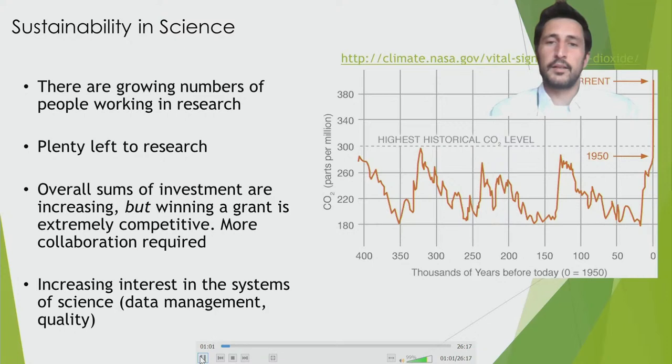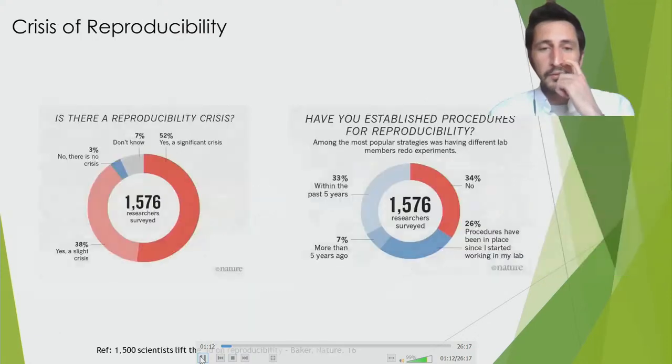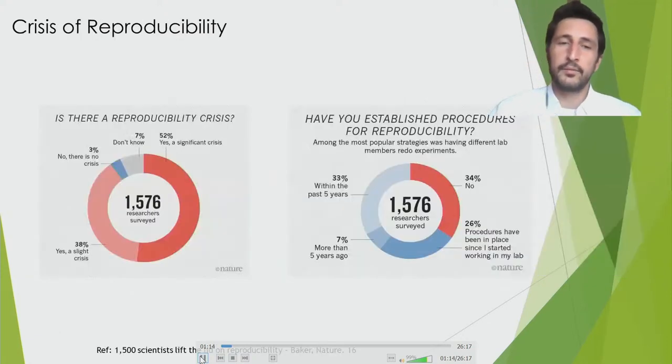Now, we're also in the midst of a climate crisis, and I think it's important to remember that it's going to affect every facet of society, and science is no different. And also, we have concerns over our methods. Now, you might have heard of something called the crisis of reproducibility. This is around the issues of ensuring that as much of our science is as reproducible as possible. And I would argue that reproducibility and research integrity are sustainability issues.